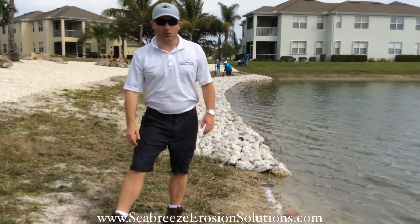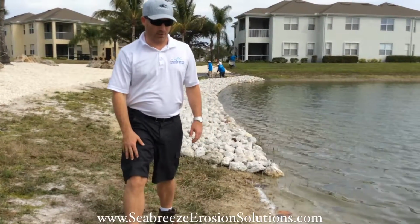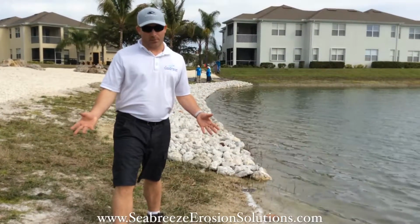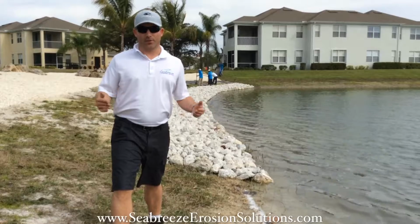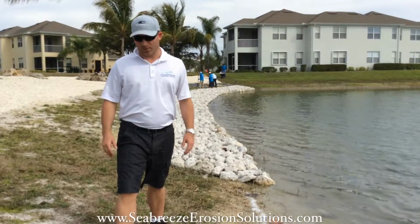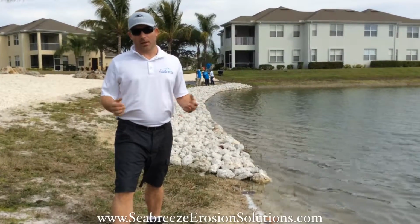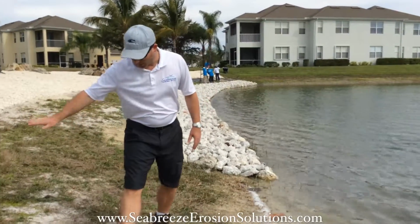So this being a fairly new gated community that we're working in, there isn't a whole lot of erosion going on here yet. Typically it's between 8 and 12 years down the line after a community establishes, and if they don't address the erosion situation at some point, it just gets worse and worse and worse. So we have a nice slope here.